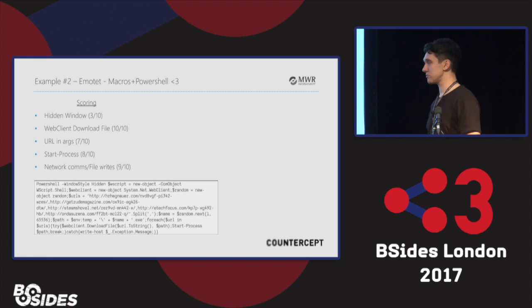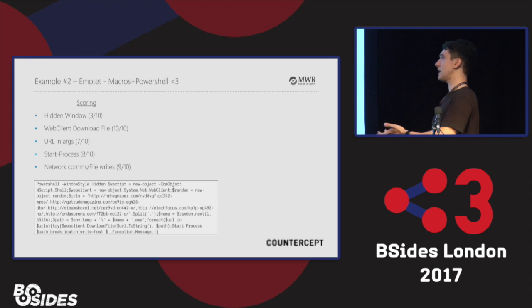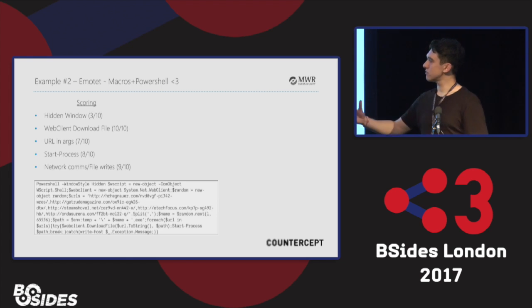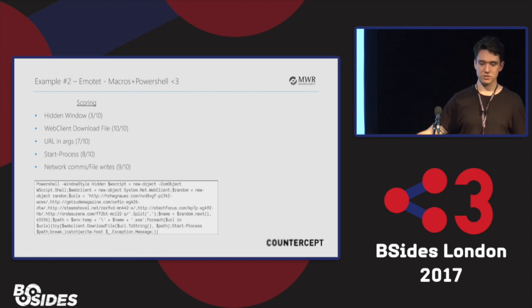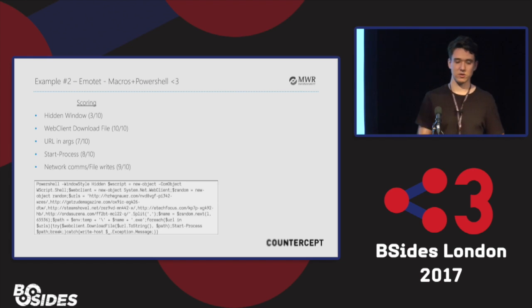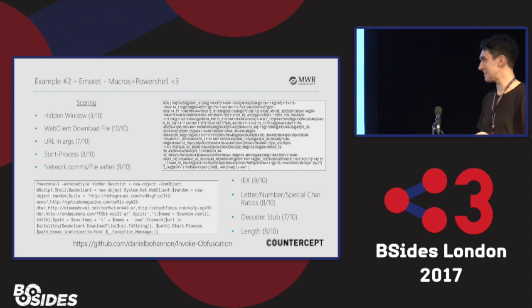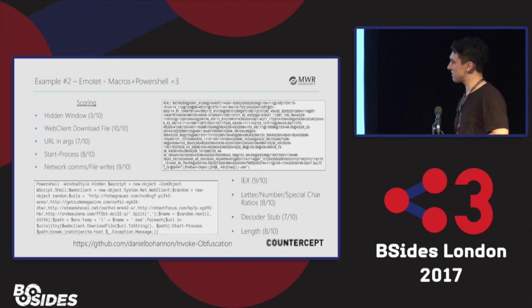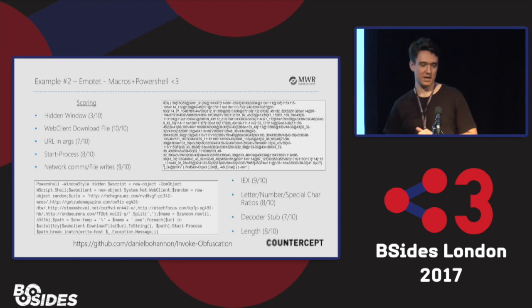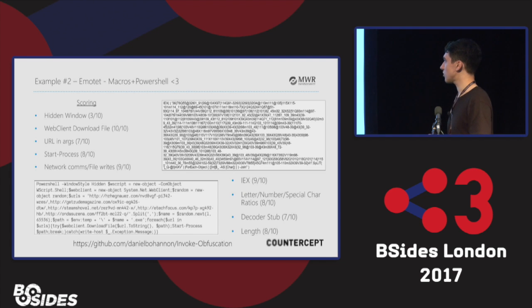Web client download is something that's really anomalous. It's definitely something you should be covering if you're looking at PowerShell logs. URLs as well, start process, and in general from WinWord, if you see network comms, or file writes to specific locations, it can be quite interesting. Obviously, this sample just went out to these sites, downloaded a binary and dumped it on the local machine before starting it. But this is way too easy, right? You're all thinking, show me a real example. So, for those who've seen it, Daniel Bohannon has an excellent project on GitHub called Invoke-Obfuscation, and this is all about PowerShell obfuscation.